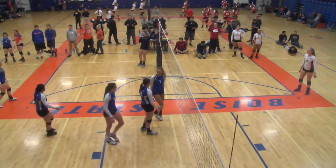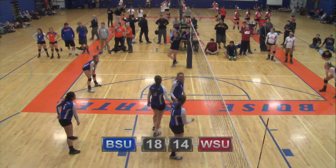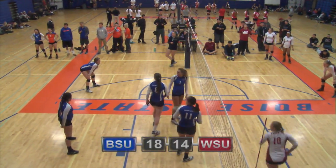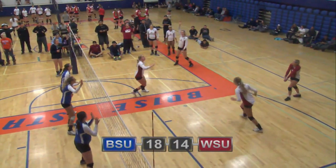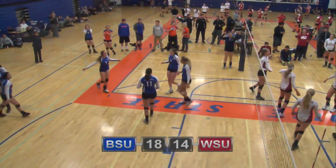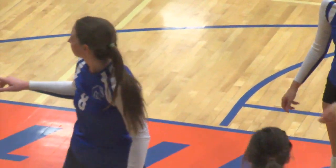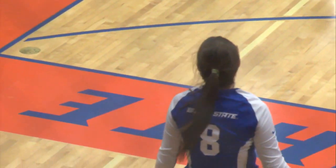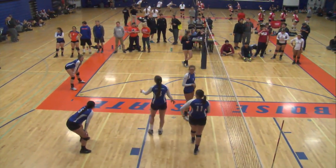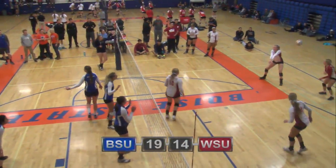Nice spike by the right side hitter on that one. So Green going to serve with the 4-point lead. Spike. Too much again. And do you feel like Washington State is getting aggressive because they're trying to come back? I mean, that's all you can really do. Just keep bumps at spike, but one thing they really need to do is try to place the ball in specific parts of the court.